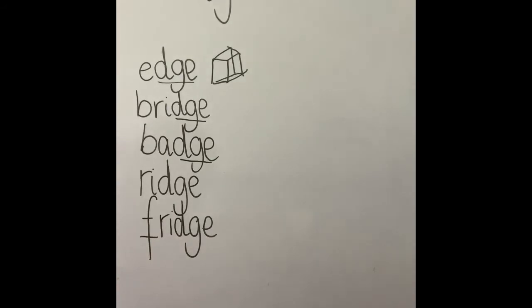F-R-E-J. Fridge. Count the sounds with me. Ready? F-R-E-J. So 4 sounds, fridge. And if you've learnt how to spell this word, it's going to be easy, and this one, because they all have ridge in it. Okay, next word.